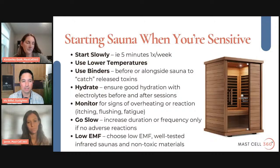And then, yes, it's that monitoring. It's learning how to use those signs throughout your session of like, okay, now it's my time to get out. You may not think about the itching or the flushing, but that's even something that I experience, and I will adjust how hot or intense my sessions are. So that's awesome to hear for just everybody.